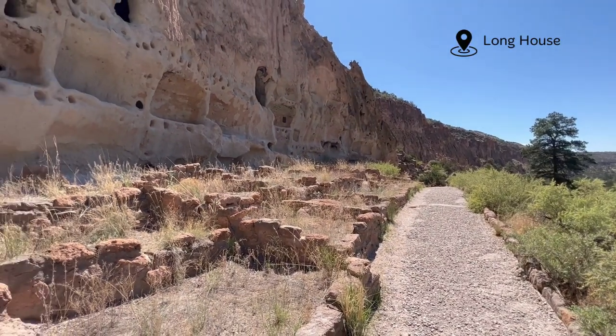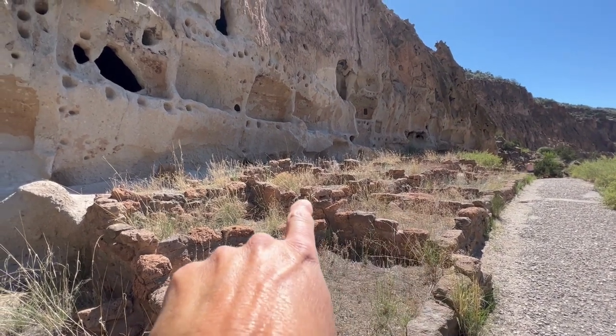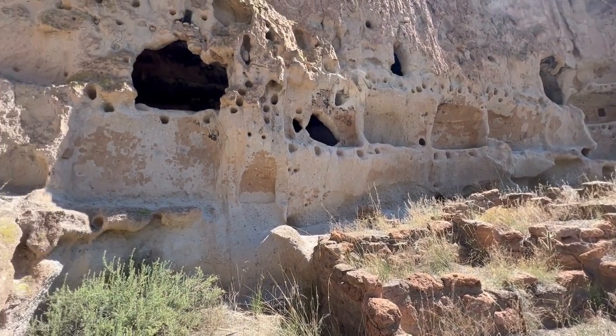This is part of what's called the Long House. You can see the individual rooms here. And then if you see these holes here, they would have been used to support the roof structure.